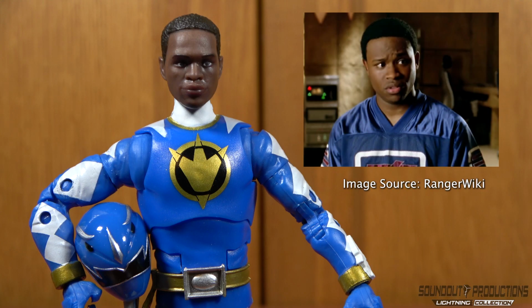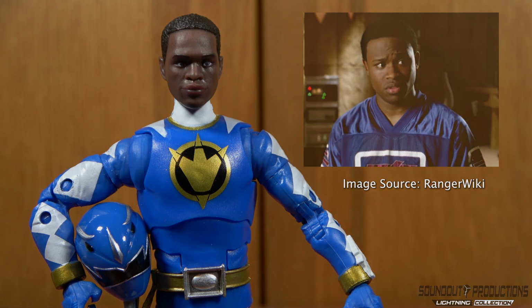So overall, the unmasked head isn't bad. I actually think the unmasked heads in general are getting better with likeness. And that's not to say that they're exact one-for-one, this is the actor's face put onto a figure, but they resemble the character. You look at it and you're like, hey, that's Ethan, as opposed to some others we'll look at later on, and some in the past.